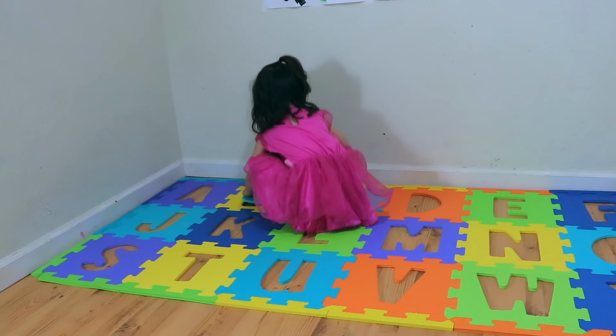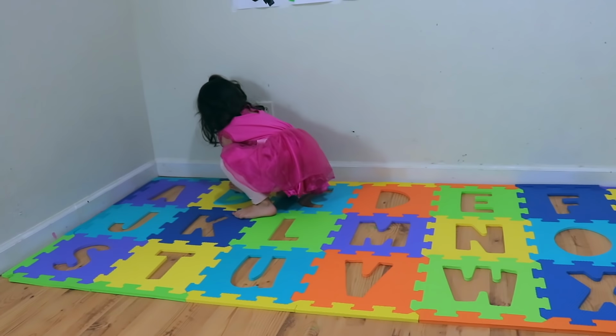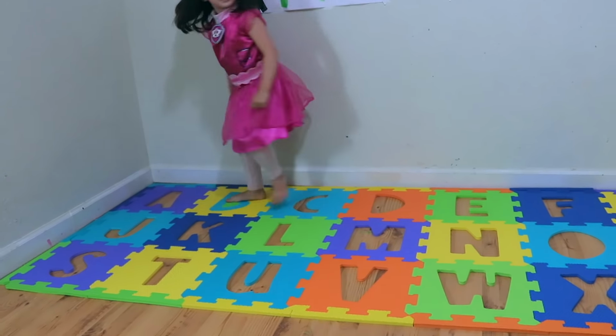So what letter is this? B. Go find the B. We're there! You found B. Yay. What letter is this? P. There's P. What letter is this? E. Where's E? There it is.